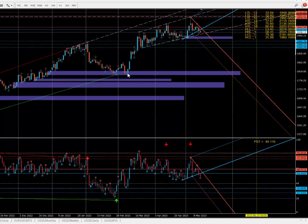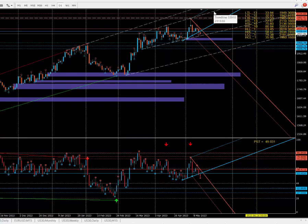We need to fill in all these gaps. Sooner or later, we should wave down. All right. This is like a channel, so it should at least do this. Measure that up. Okay. So we should at least come into this zone. All right. So just mark that in. And that should be how it is.